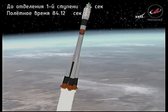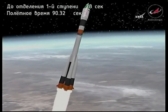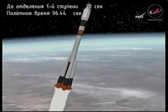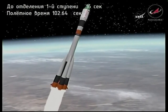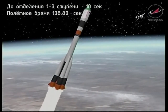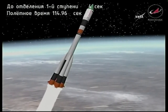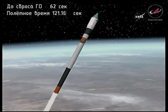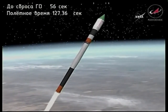All the control systems are reported to be in good shape as we pass the 90-second mark into the flight. All engines operating normally. Standing by for first stage shutdown and separation. Yaw, pitch and roll program is all normal. And we've had confirmation of first stage separation.